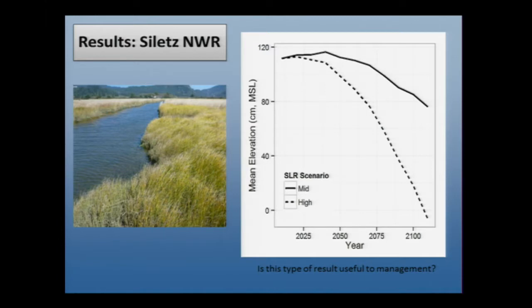You're really not a tidal marsh at that point anymore. Around here, you really become a tidal mudflat. But you can see with mid sea level rise, it actually keeps pace. This site is a happier story than some sites. I'd be having a different discussion in Southern California. And then with high sea level rise, it persists for part of the century but disappears.